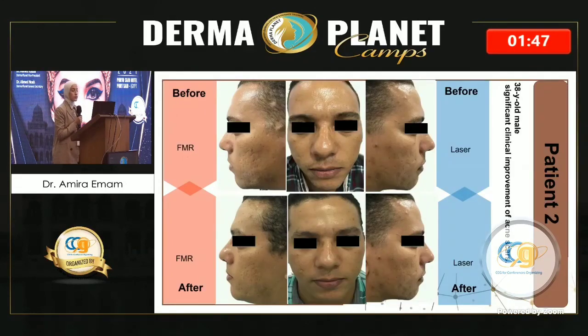Patient 2, a 38-year-old male with significant clinical improvement of acne scars. Goodman-Barron score regarding acne scar grading was 22 pre-sessions, reduced to 16 post-sessions. On the other side, it was 20 pre-sessions, reduced to 16 post-sessions.